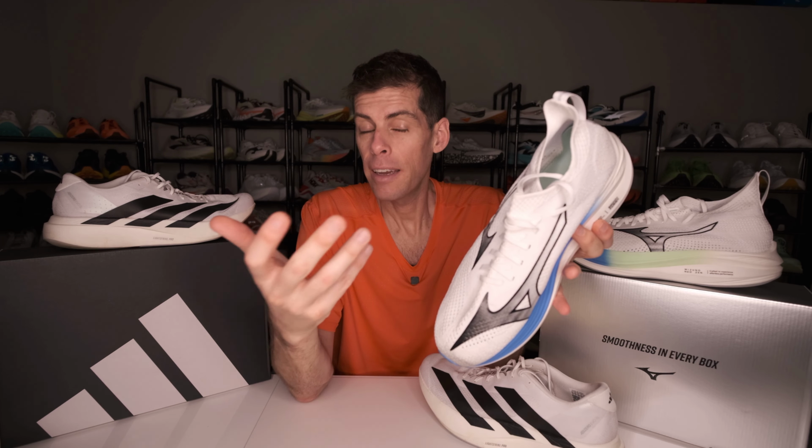And by that I mean there's a lot of volume in the upper of the Neo Zen. So if you have a wider foot or a high volume foot, the Neo Zen is definitely one I want you to take a look at. But for me, you can see even when my foot's not in it, there is an overlap of this knit material right in the middle of the laces.